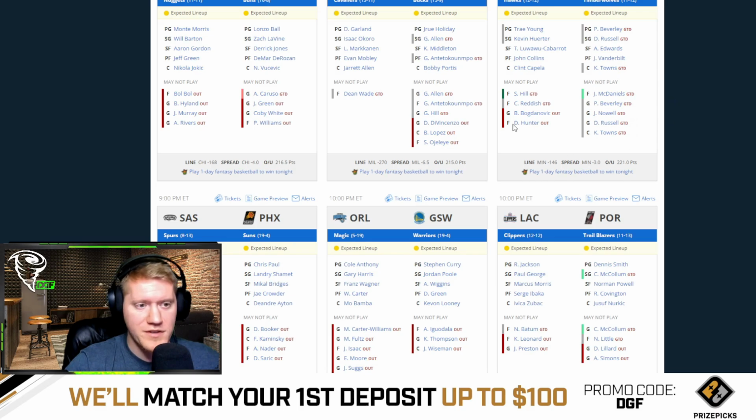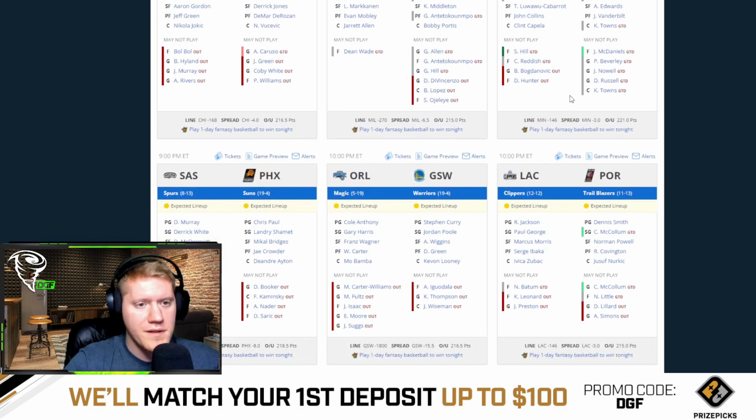Giannis is questionable. If he's ruled out, we already know where to go there. Jrue Holiday and Khris Middleton get a huge usage bump. Them and Grayson Allen, of course, would get a minute bump, and same thing with Bobby Portis if he does start at the center position. So all those guys will get usage bumps if Giannis is held out, but obviously we don't know that injury news as of right now, so we will revisit that picture a little bit later on in the day.